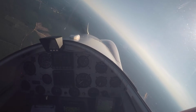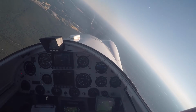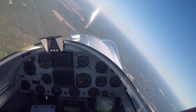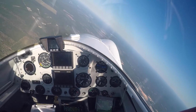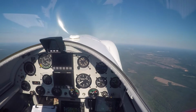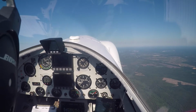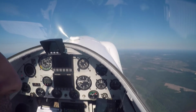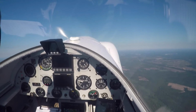Legion 2711, traffic no factor, contact Jacksonville Center. November 2 Delta Charlie, going to maintain 4,000. Expect the visual approach runway 32. Climb maintain flight level 220, traffic 11 o'clock and 5 miles opposite direction at flight level 230.